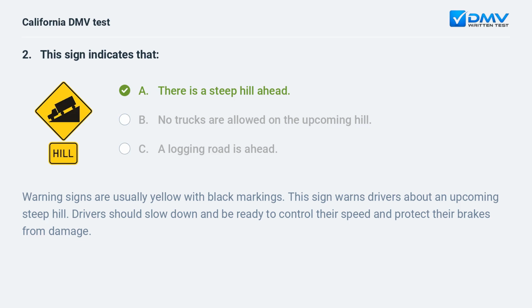A. There is a steep hill ahead. Warning signs are usually yellow with black markings. This sign warns drivers about an upcoming steep hill. Drivers should slow down and be ready to control their speed and protect their brakes from damage.